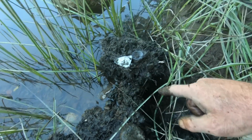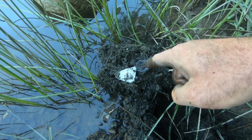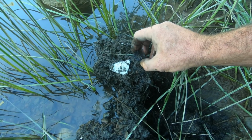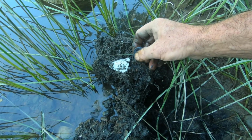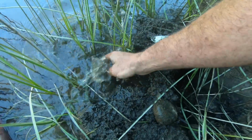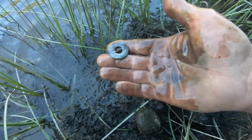Not much time. Anyway, look. I think that could be something. I don't know if that's a coin or a washer. Oh, it's probably a weight. That's a hem weight. Oh no. That's still a good relic though.